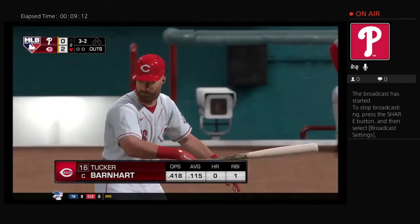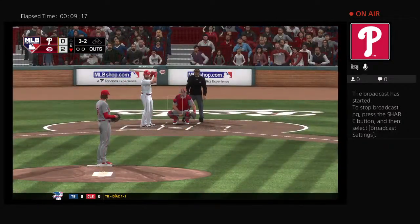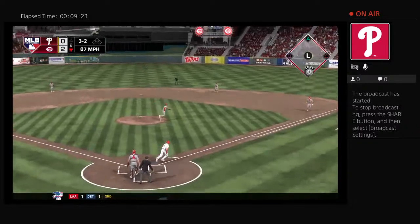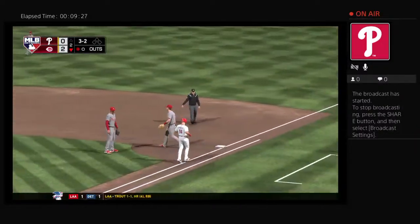Now at the plate, Tucker Barnhart, looking for better results than last night when he went 0 for 4 in that one. One of the keys to securing a win, they want to keep the pressure on and try to build that lead as much as they can moving into the later innings. Kingery's there, and there's 1 away.